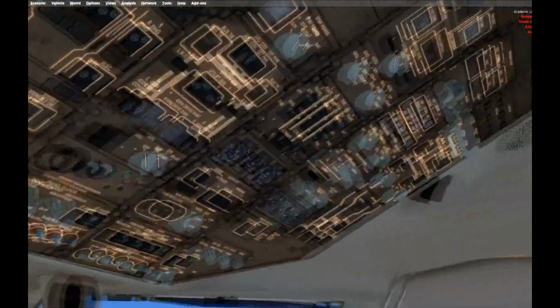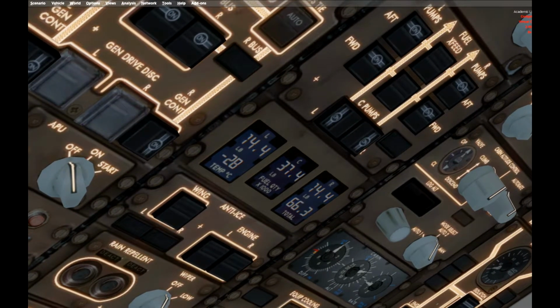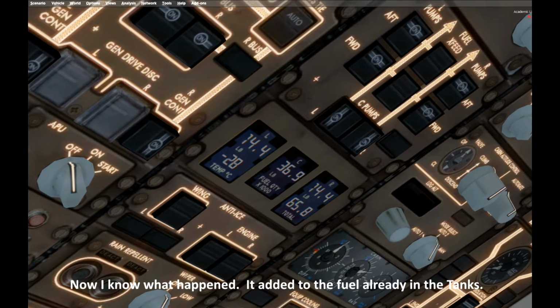Alright, let's take a look at our fuel status. 66,000 pounds. You've got to be kidding me. Is it because I called the fuel truck twice? I have way too much fuel. 65,000 pounds. That is way too much fuel. No wonder my V-speeds were so far off.